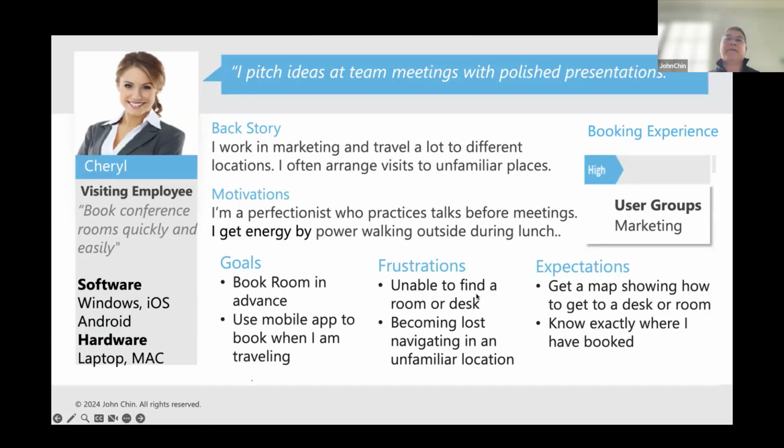So here's a sort of a view that you can give designers and implementers, developers, an idea of who they're building this app, this module for. And here's some things you could tell them. Well, they get frustrated because they get lost. They can't find where they're going. They can't reserve a room or a desk. They run into these frustrations and they expect, hey, I should be able to do that. Why don't you have a map? Why can't you do that with the map? It's not there.